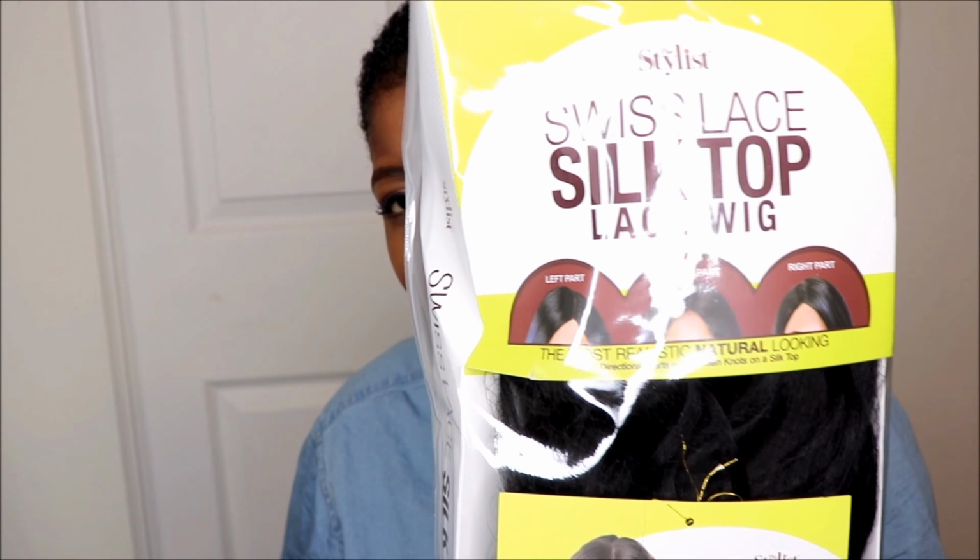I was sent another package by a company called Stamps Beauty. They sent me this lovely Swiss slick top lace wig, baby. Now if you've seen my previous video on Stamps Beauty, the first wig that they sent me, I wasn't so happy. I mean, it was cute, it really was, but it was just too much hair, so I wasn't able to wear it out. I'm still working on the hair.